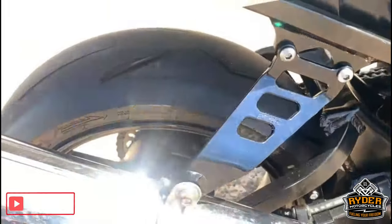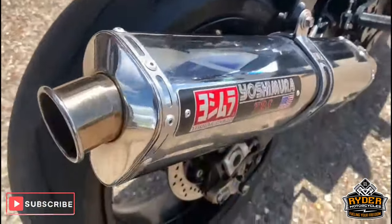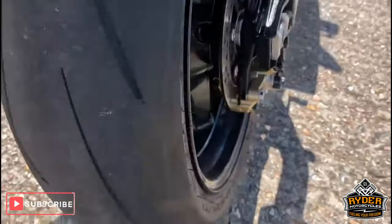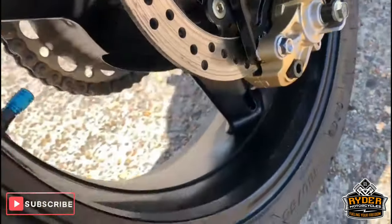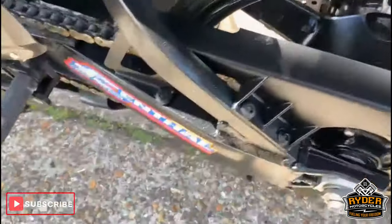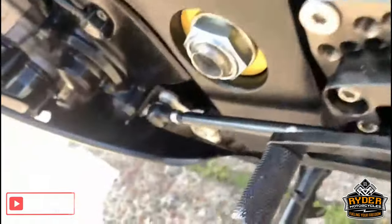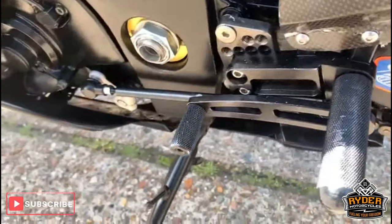This comes with no pegs and no rear seat. Rear tyre is good. Nice disc. Around the other side, swing arm is all good. Nice suspension. Has got the rear sets, aftermarket rear sets there.